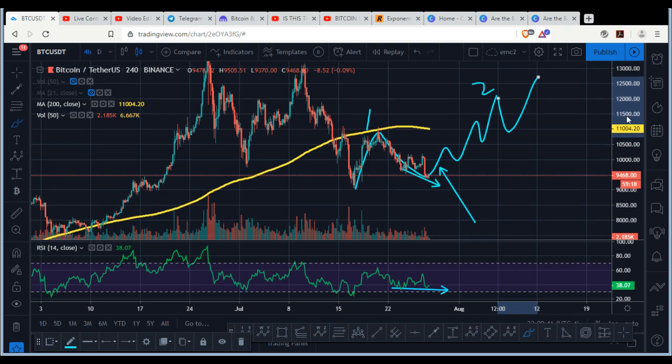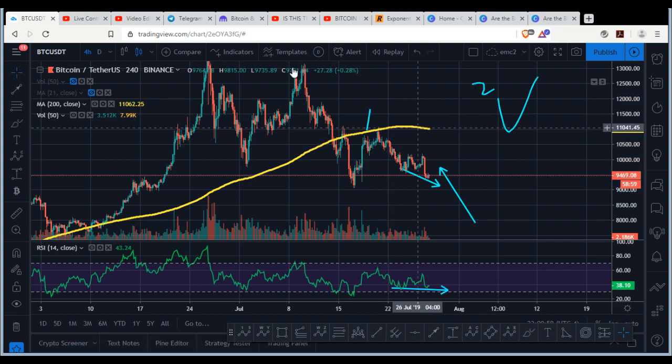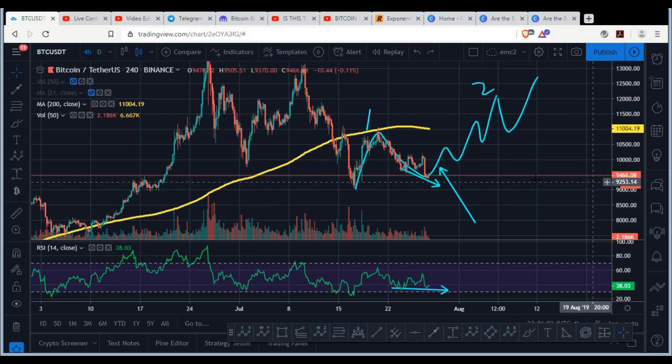But I'm not counting on this. For some reason I'm not counting on this strategy. I'm not confident with this one. But if this one is gonna play out, we're gonna change our strategy and go with it. So that's why I say start accumulating from 92, so we can have a plan B.